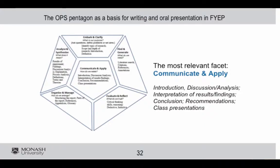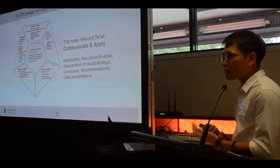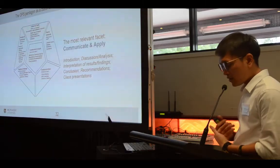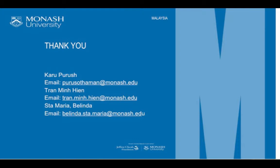So after we analyzed and mapped the skills from the library programs to the Pentagon, we came to the conclusion that the Ops Pentagon is a convenient and systematic approach to research. Especially in the final year engineering program, we should provide a workshop to the students undertaking this unit on how the Optimizing Problem-Solving Pentagon could benefit them. So as they learn how to organize their research during their final year, they can map the skills that they learn in a way that they feel suits their purpose.